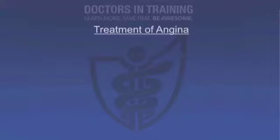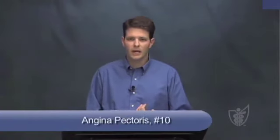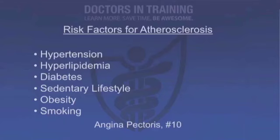So let's get into the treatment of angina. Before we talk about drug therapy, let's briefly discuss options for non-pharmacological therapy. One of the most important is lifestyle modification and risk factor modification. So the things that cause an increased risk of MI, an increased risk of atherosclerotic disease, are things like hypertension, hyperlipidemia, diabetes, sedentary lifestyle or inactivity, obesity. So if you can modify those things through pharmacotherapy or through lifestyle modification, wonderful. So you need to reduce risk factors. The other risk factor I didn't mention, the big one, smoking.